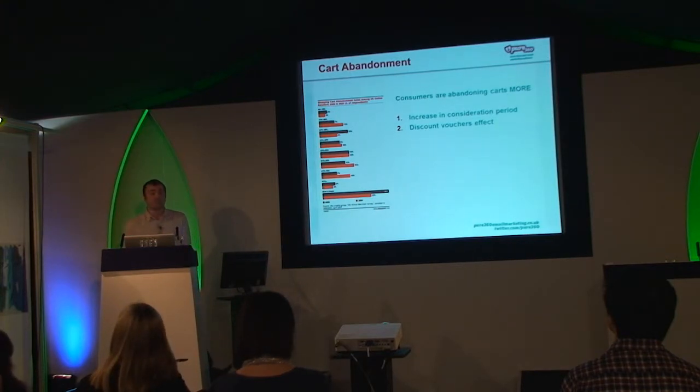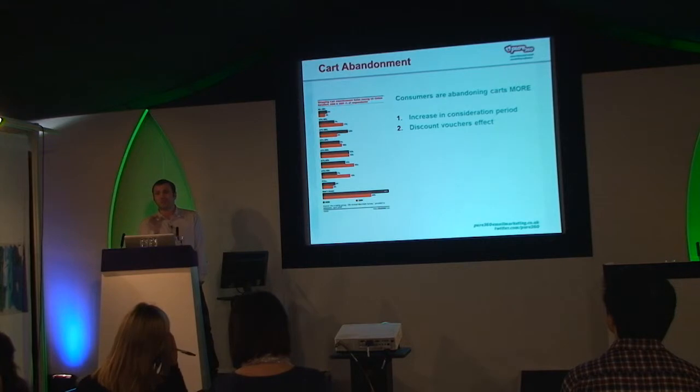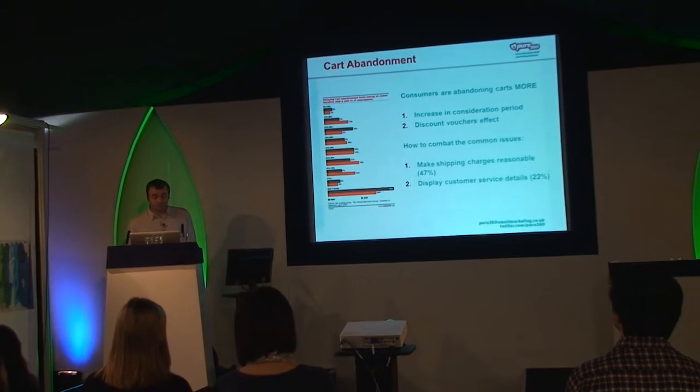And the discount vouchers effect, really big impact for retailers. So I'm about to transact, wait a minute, there's a box there for discount vouchers. Okay, I'm going to go back and see if I can find a discount voucher for a particular site, obviously leading to cart abandonment. So it is happening more, and it's something that as retailers we need to be aware of.